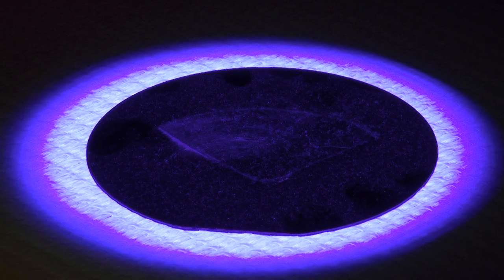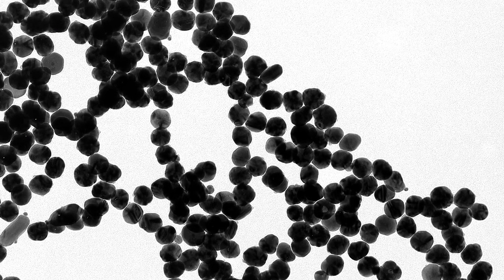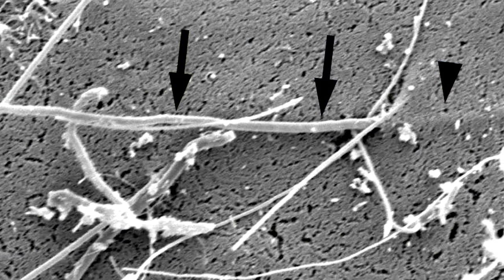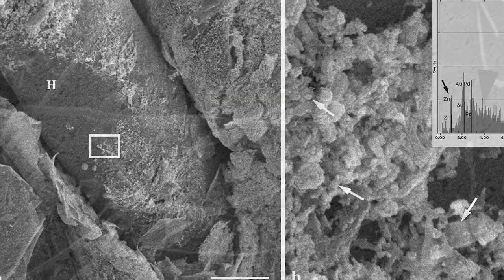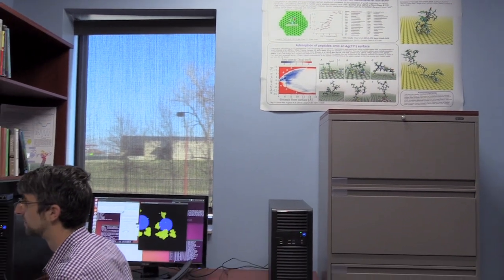People have been building small structures for a very long time. That's really what chemistry does. But it's through electron microscopy that we've been able to really see what's going on at this level. And when you can see what's going on at the small level, then you can design on the small level. If you can't see it, you can't design it.